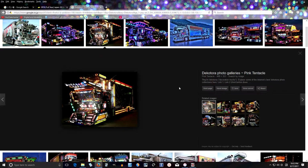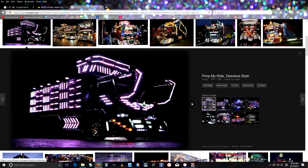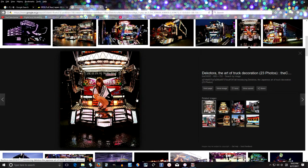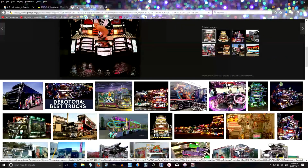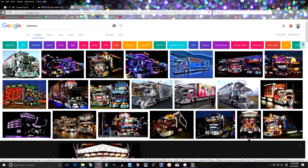But you can see they have all sorts of strange designs there, and it's really interesting. Some of these look really good, a little strange, I guess. So definitely check these out if you're interested. You can find these online. I think they even have something on YouTube, like a short documentary about them. So definitely go check that out.